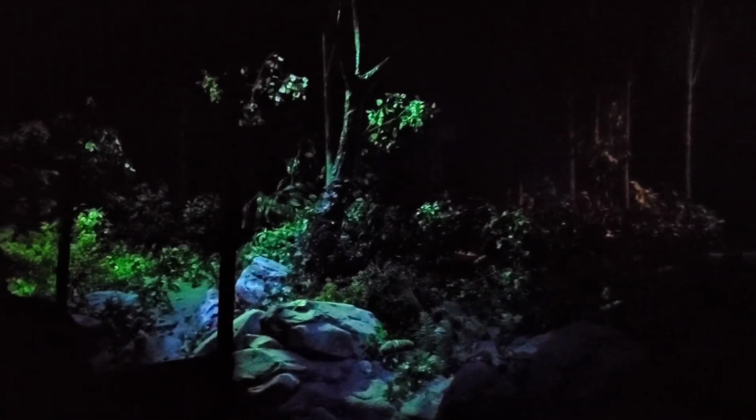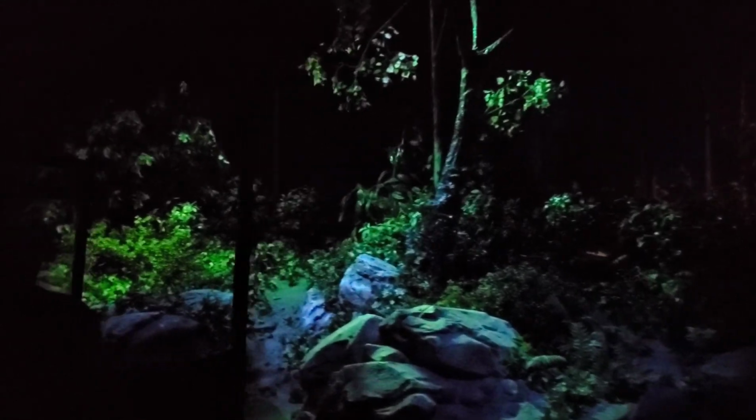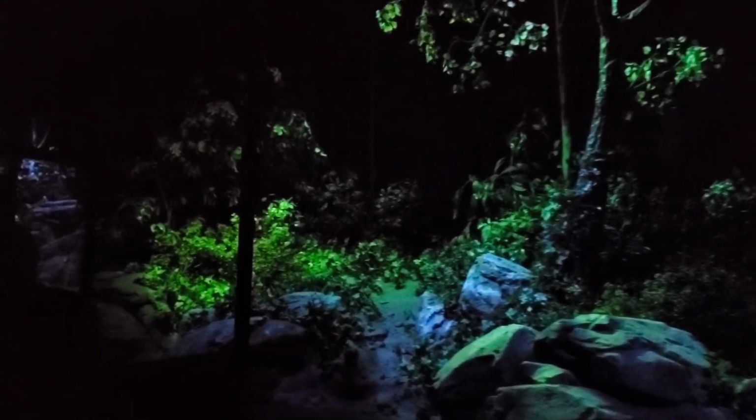Cool. Flowing mud, extracting precious nutrients and minerals. These elements, when combined with sunlight, create the diverse living systems of our planet.